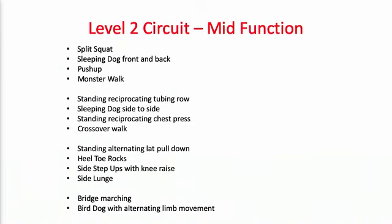Monster walk, that can be any variation of a giant wide walk, your Frankenstein impression, whatever you want. Standing reciprocating tubing row, a little more complex than just our standing 2-arm row. A lot more cognitive demand with, whoa, wait, I'm going right and left at the same time. Sleeping dog side to side. Standing reciprocating chest press. Crossover walk, so a little bit harder than the tandem walk. Now I'm crossing over, okay? Standing alternating lat pull down, heel toe rocks, side step ups, side lunge, and then we're going to finish with our floor work.